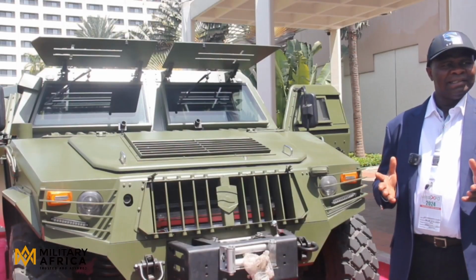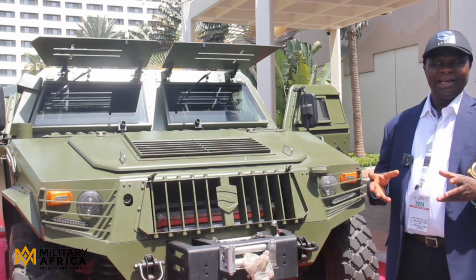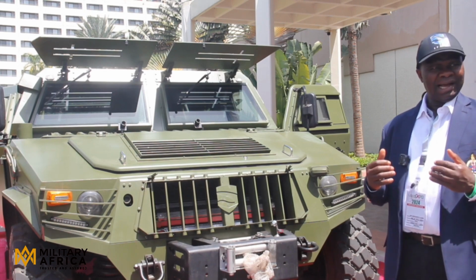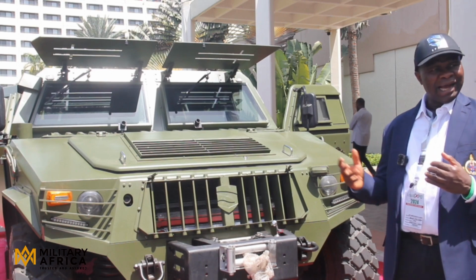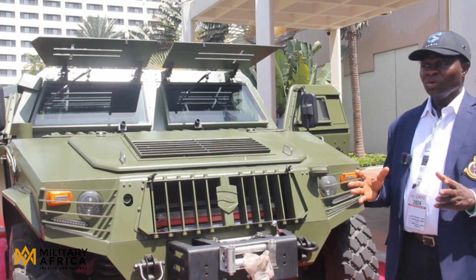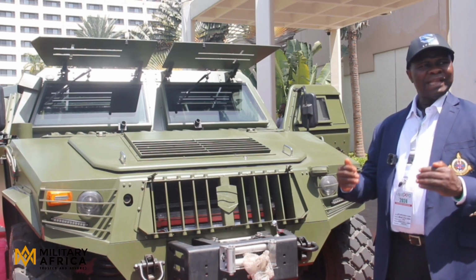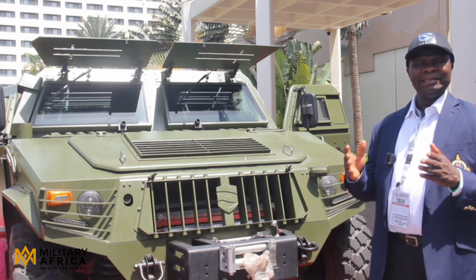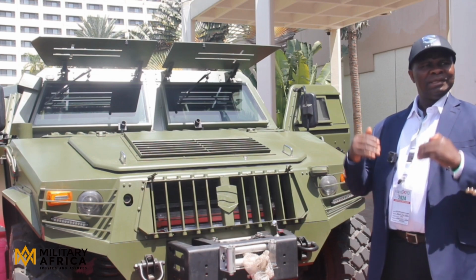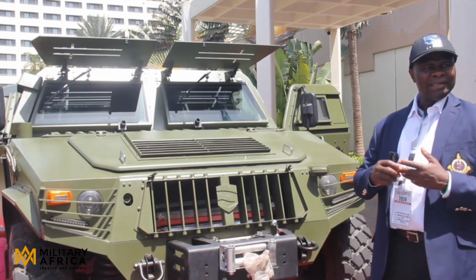The major advantage of having a locally manufactured defense product is that the maintenance of that product will not be a serious challenge to us as a country, because the design and the production of the vehicle is ours. It is indigenous. So for those units that have already acquired these vehicles, we are also standing by for after-sales support, so that in the event that they need any maintenance support, we are the ones that are going to support them in terms of spare parts, in terms of the skilled manpower required for the maintenance of the vehicle.